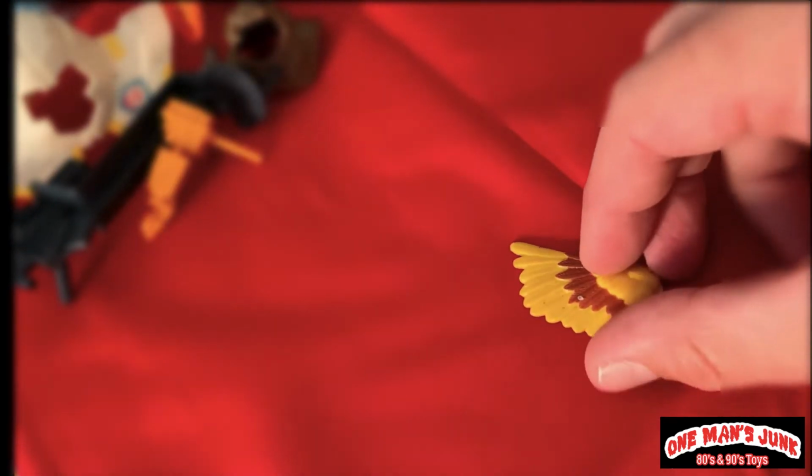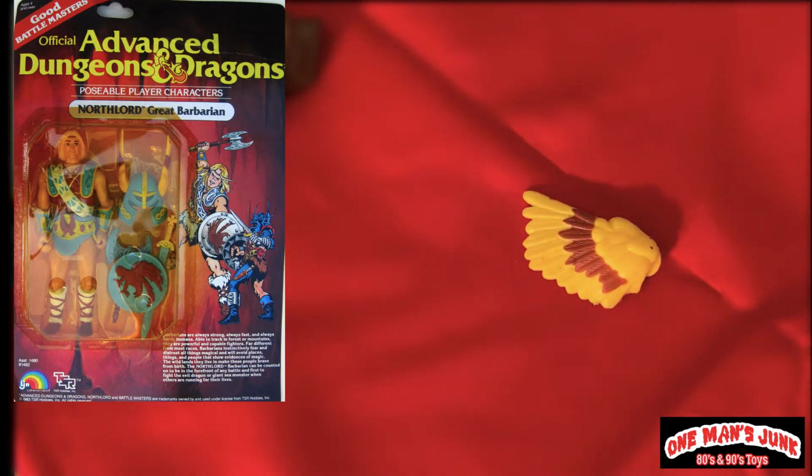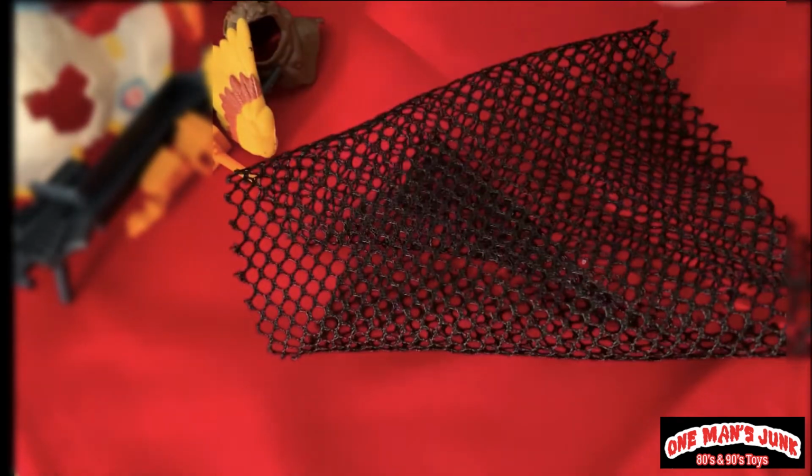Cool little piece, so I dug this one out of the basement. This belongs to none other than Advanced Dungeons & Dragons, and it belongs to one of the helmets. Now this is a great, great piece. This here has been sitting at the bottom of a tray of G.I. Joe's, because I wrongly assumed it was a G.I. Joe net. It is for Snake Mountain.